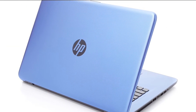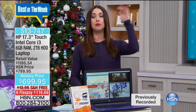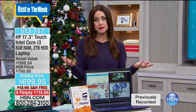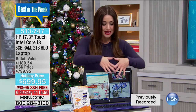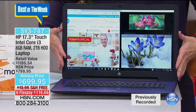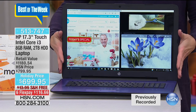This is truly for those of you that want the best of the best. You want above and beyond. That is what you are getting. First of all, when you talk about HP, it is the number one name in America when it comes to home computers. This is that huge 17-inch screen, the number one selling size, the one size that we love here at HSN. You are getting that as well.